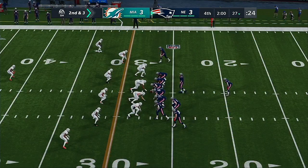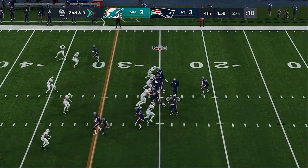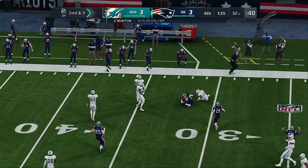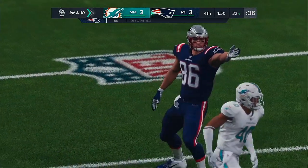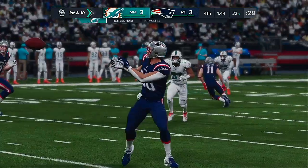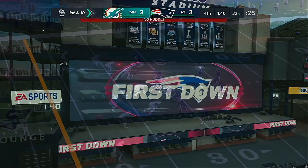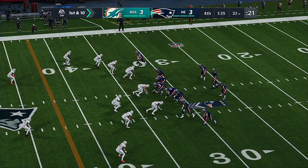From the 27 now. Here's second and 3. Here's Newton. He'll find his tight end here, Asiasi. And he's able to get out to the 32, brought down there. A gain of five, good enough for the first down. This is where, of course, it's good to have a veteran quarterback under center. You would just be able to put out one of those blood pressure clips, and nothing would be different for him. He's done it many times before, expects to get it accomplished again.